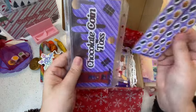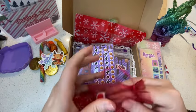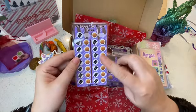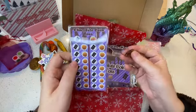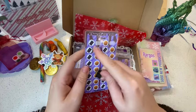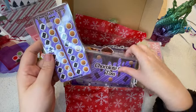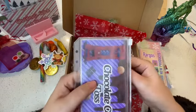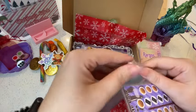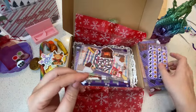Chocolate coin toss. Ah, that's what that flipper is. So that's this flipper here. Look at it. It's all the right colours as well for a certain brand. So you've got the coin here and the chocolate bar on this side. So you choose how much each side is worth. Brilliant. This is absolutely incredible. And Christmas is all about chocolate, isn't it, really? Again, one of the highlights.